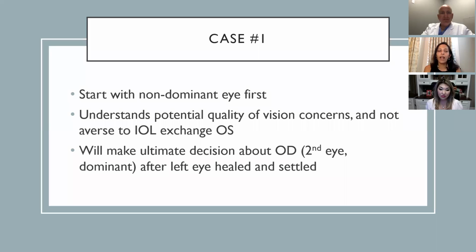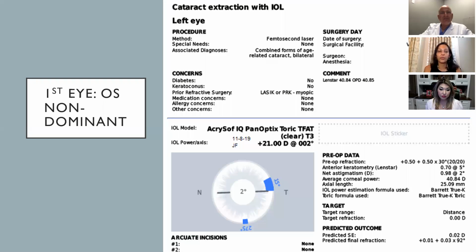I mean, when it's an eye that I'm fairly sure they're going to be happy with multifocals, and it's not one of those rare eyes that are really long or really short where the refractive target is an issue, I sometimes do like to start with a dominant eye. But this is a post-refractive case, so we're already a little concerned about the refractive target. We don't want to end up hyperopic. That's the rule. I think it's excellent to start with a non-dominant eye.